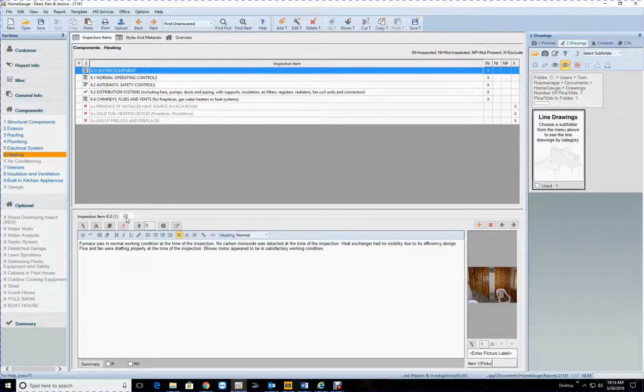Okay, and then we got the wall. Okay, so this is a wall furnace. So let's put wall furnace. Wall furnace was normal. Flue and fan. There was no fan on it. There was no flue and draft fan. That's a draft fan. So we just say flue was drafting properly. On this particular one, there's no draft-inducing fan. So pretty good. And this is not a high-efficiency furnace. So heat exchanger had no visibility due to its efficiency design.